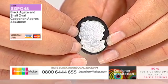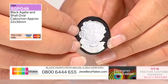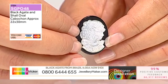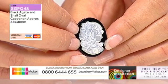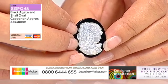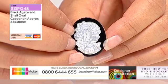People are doing hat pins, or if you've got a handbag, that would make your handbag look amazing, wouldn't it? A brooch with a scarf or something. Yeah, that would look really nice. So it's actually quite simple. You wouldn't necessarily need to do much with this, would you? No, wire work at the most. Wire work would look lovely. If you encase that with, say, silver wire, that would look lovely.